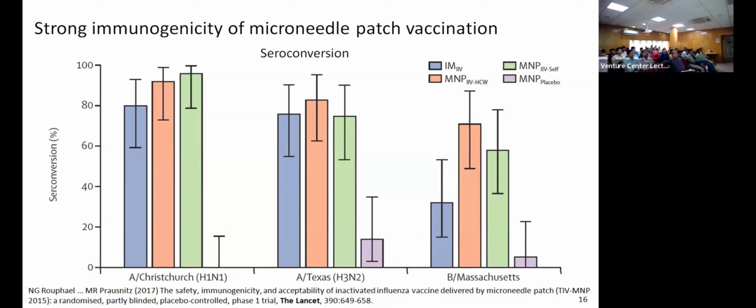When we look at the B strain, it gets a little more interesting, because you can see that for the intramuscular vaccination, the seroconversion was relatively low. And that wasn't a mistake of the trial, that was expected. The B strain is often less immunogenic than the A strains are. But what is really interesting to note is that by microneedle patch, we're getting as much as double the seroconversion rate. So there's another piece to the story that I didn't mention. We are, of course, vaccinating in the skin, not in the muscle, and that makes a difference immunologically.